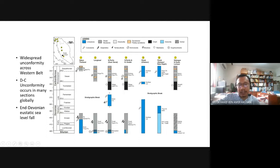So it's observed in Satun in Thailand, where you have early Devonian rocks sharply overlain by early Carboniferous rocks. You have a much larger gap here. Also in the other outcrops in Perlis, again, it's just that you don't see the Sanai limestone, but there's a gap between Devonian and Carboniferous. Also, a very well-studied Devonian-Carboniferous boundary section was described by Professor Ian Metcalfe. That was an earlier study in Perak area, in Cemor.